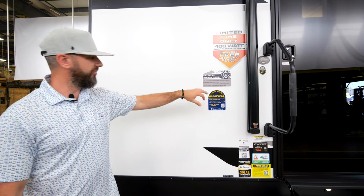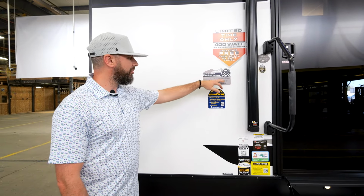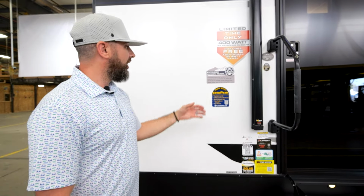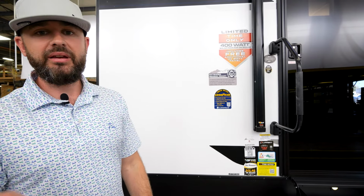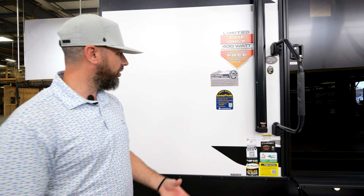Extended season ready. We've got this sticker on every single unit. What does that mean? We talk about how our floor is built, block foam insulation, sealed underbelly on every single unit. We've also got radiant foil in there, giving you a little bit more insulation, and then forced heat to the underbelly. So we've got a dedicated heat duct that forces air to the underbelly, so when you're running your furnace, it's going to keep that underbelly warm for you.